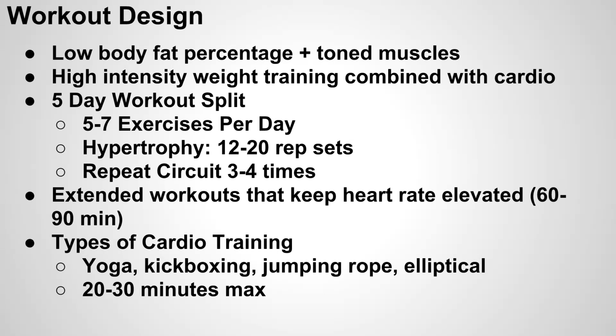All right, and for each of those exercises you want to do 12 to 20 reps, and that's going to put you in the hypertrophy range. There's two types of ways you can train. You can either do the high reps and go for hypertrophy, or you go with lower reps and more weight. And for most women, strength isn't too much of an issue. It's just building that muscle. So we'll go with the higher reps and lower weight.